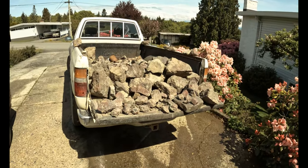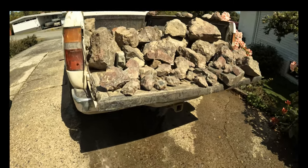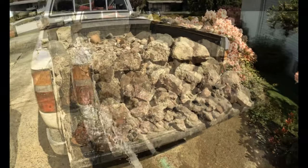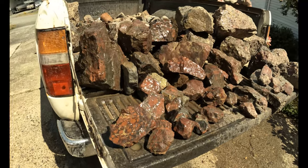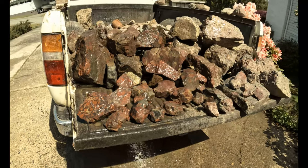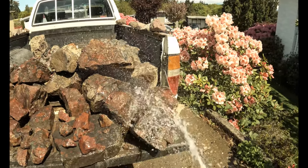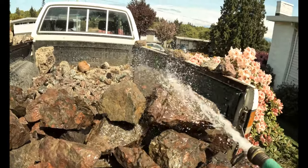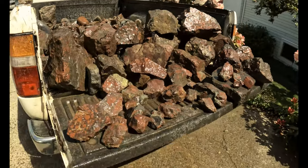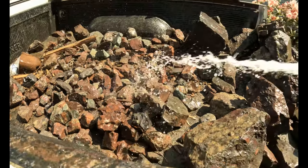Back here at home, we're just going to show you the rocks dry and then wet, just to show you how fantastic they look once they wet it down. Some of these you can't tell when they're dry, but we will have a look and look at how wonderful the colors are coming out. Got a lot of pretty colors. Quite magnificent.